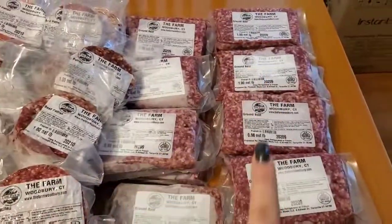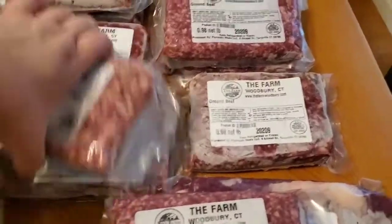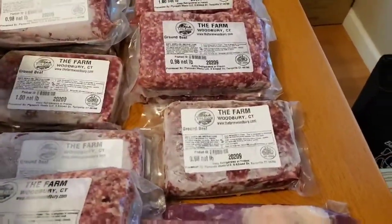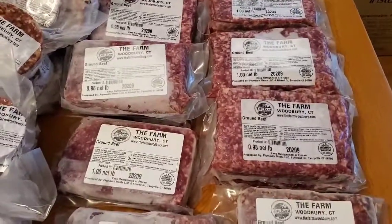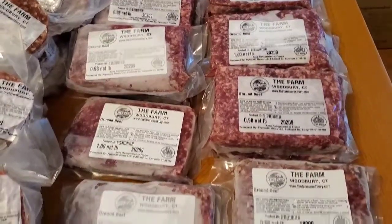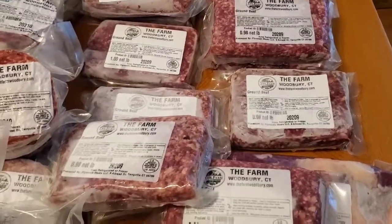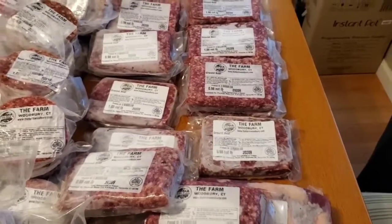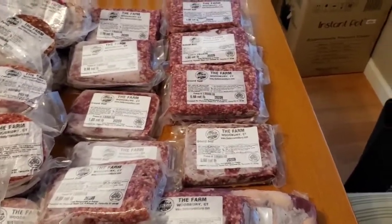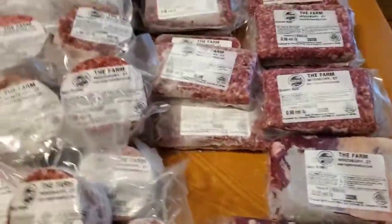Over here is all the ground beef. So these are too thick, too tall. Now, they package these in 1 pound packages. You can see like 0.98. Then one might be 1.02, something like that. They average about a pound. If you don't want a pound, if you want more, you can probably tell them that. It all depends on what farm you're going to. So that's all the ground beef.